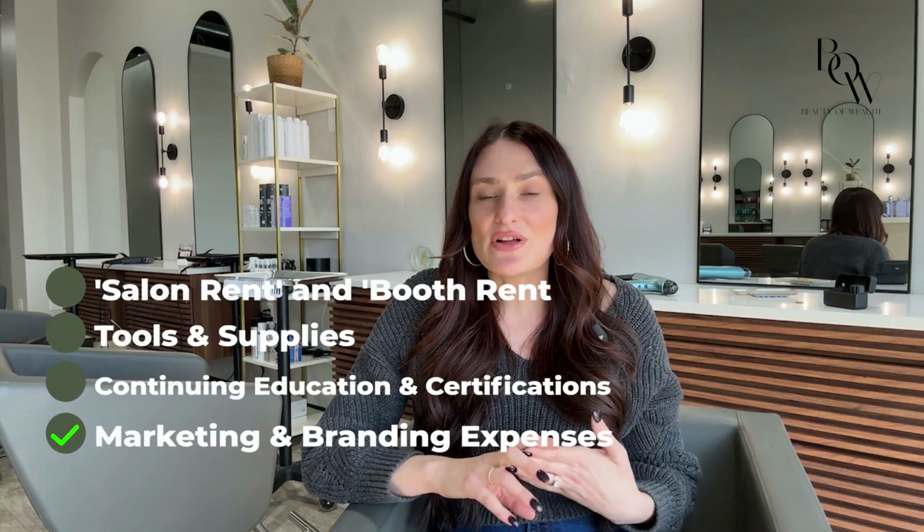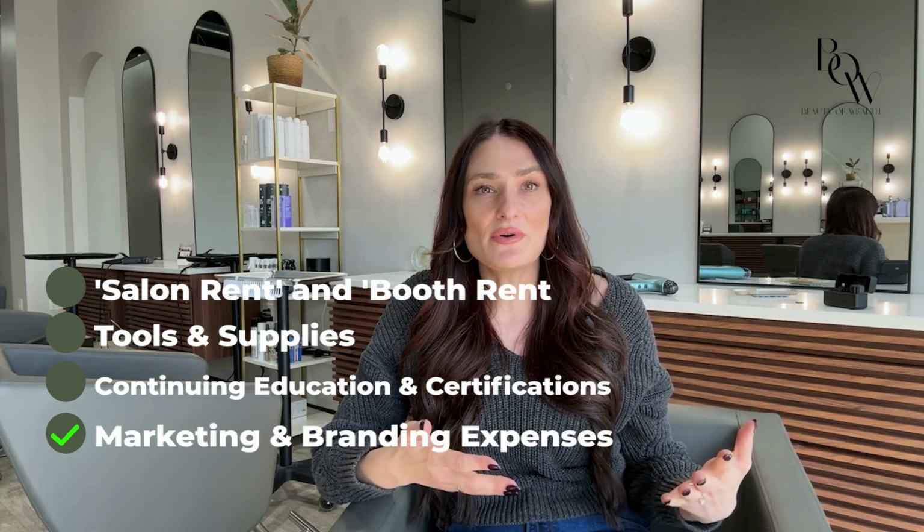Next up, marketing and branding expenses. Spending money on Instagram ads, business cards, flyers, or a website or salon logo, all of these count as business expenses that you can deduct from your taxable income. Example, if you spent $200 on Instagram ads last month, you can write $2,400 off per year.